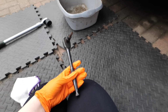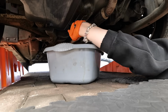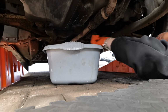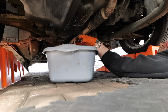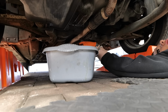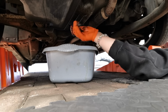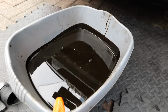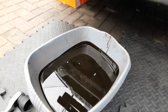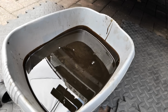Okay, first job is removing the sump plug and draining the oil. This is like a little Torx bolt. Okay, the oil has drained. That is some very unhealthy looking oil. I dread to think the last time that was changed, and actually not much came out at all, so it definitely is in need of some fresh oil.